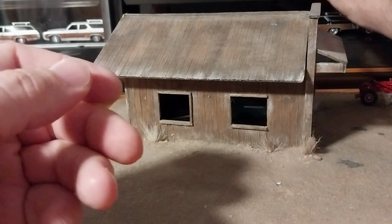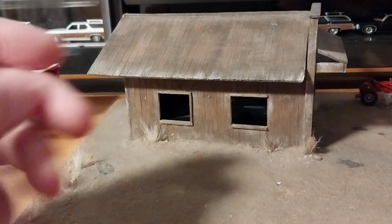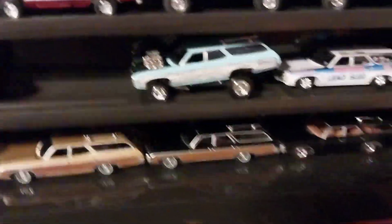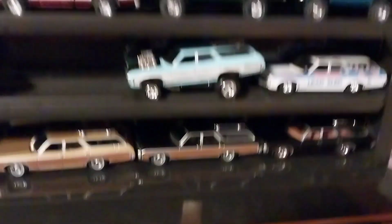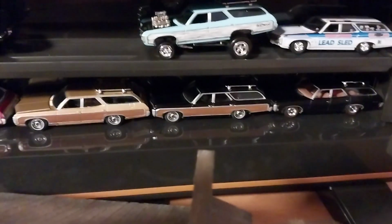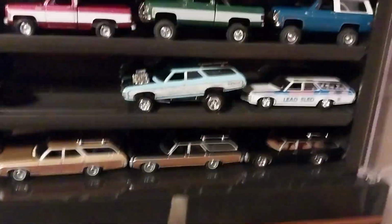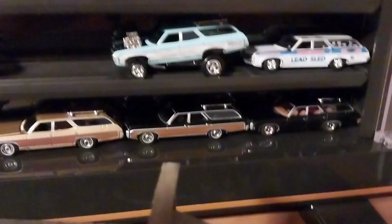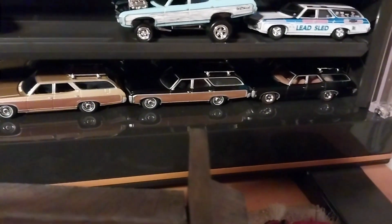So, as I said, right now as it stands, I guess there are 12 69 Kingswood Estates. And I'll just give you a quick look. There's the Zinger we just unboxed next to the lead sled. We have the black variant coming of the lead sled. And then here are the regular, more conservative variants. This one's kind of done up like a rat rod, I guess. It's in a satin black with some American style torque thrust wheels.